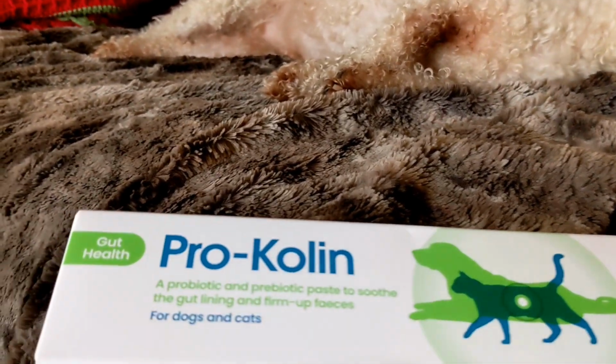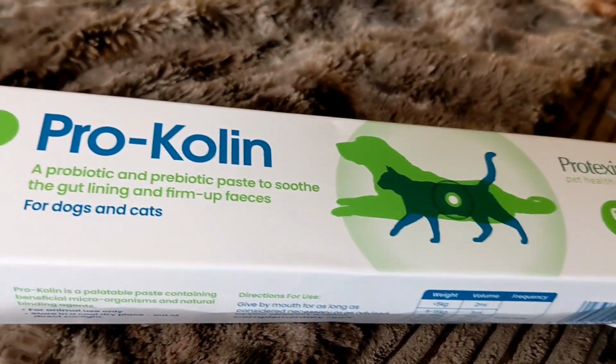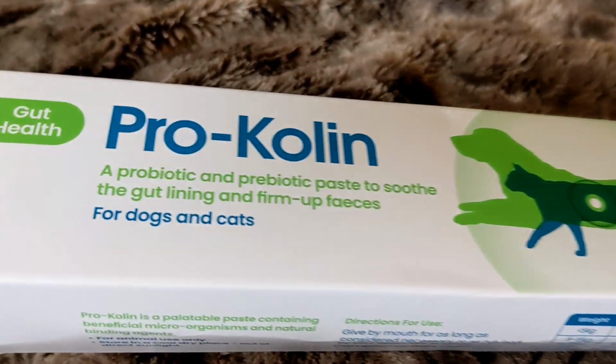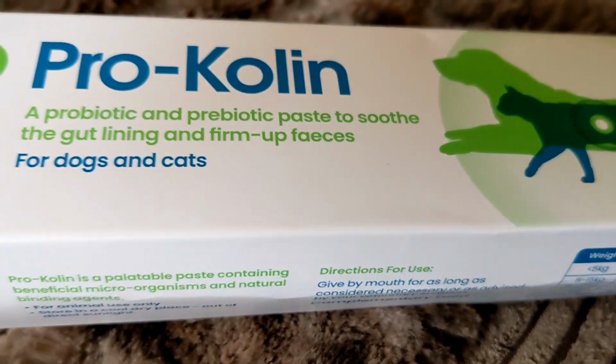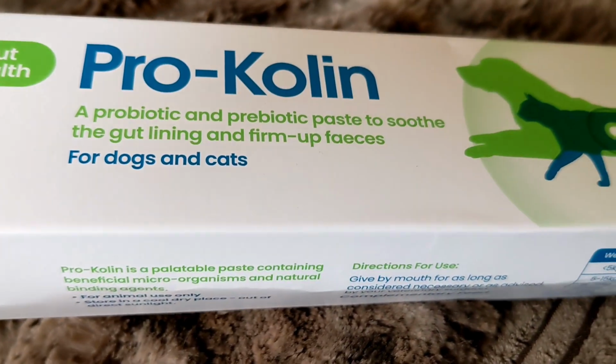So that takes out all the horrible stuff in their gut. And it's also, like it said there, it's got the probiotics and prebiotics. So it's really good for the stomach, and it sorts them out no end.